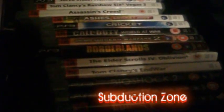This is all of my games. So if you can just see, I'm trying to read this off the camera. Super Street Fighter 4, Tom Clancy's Rainbow Six Vegas 2, Assassin's Creed, Ashes Cricket 2009, International Cricket 2010, Call of Duty World at War, Call of Duty Modern Warfare 2, Borderlands, The Elder Scrolls Oblivion, Tom Clancy's End War, Bioshock 2, Call of Duty Black Ops, and Guitar Hero 5.